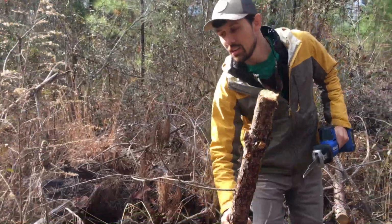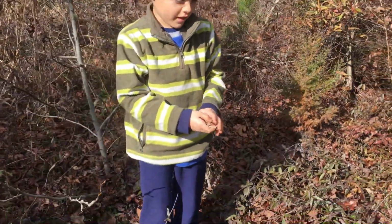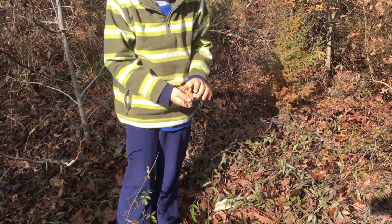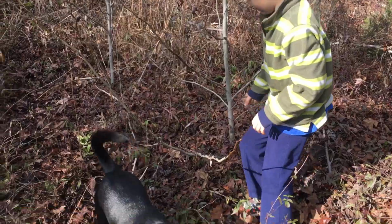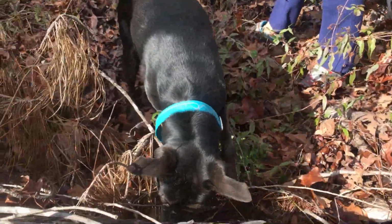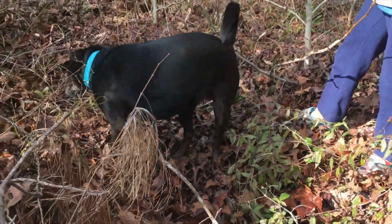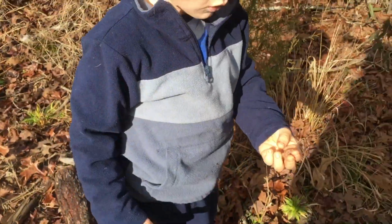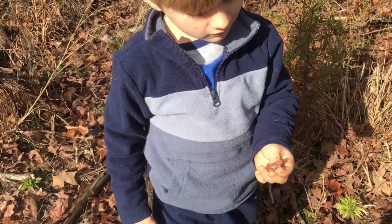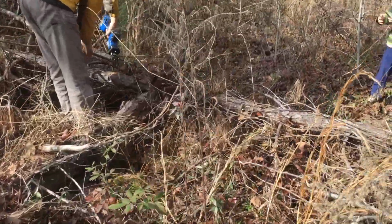Yep. Mom, this looks like a starter. It does look like good starter stuff. And it's dry. Are you finding some good dry kindling? Goodyear, what are you doing? Hey, old girl, you're almost 11 years old. How you feeling? What'd you find, Evan? Quartz crystal. A quartz crystal. Oh, there's another piece.